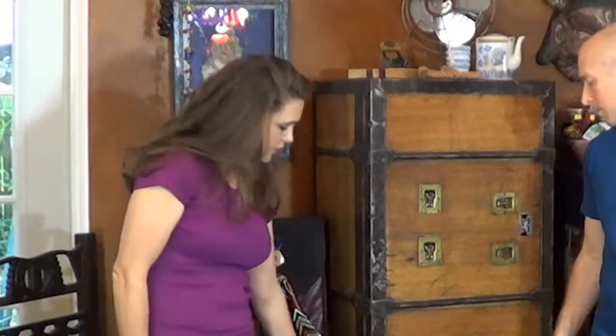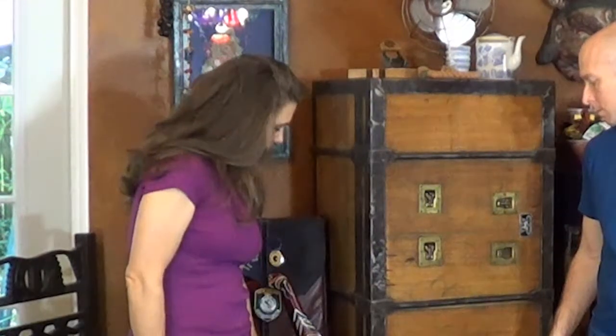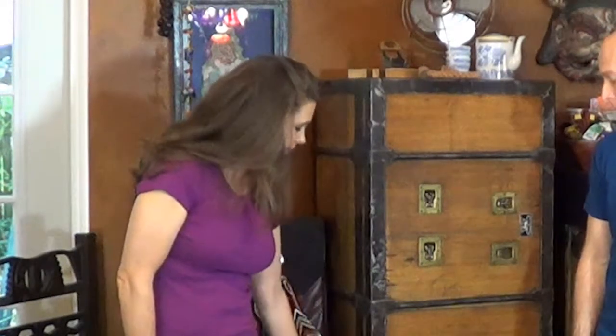So we just used old paint, tried to match it as closely as we could to what it appeared the canvas had been at one time, and rolled the canvas with a latex paint. So using that wood glue or PVA, polyvinyl acetate type adhesion, and with the latex also kind of helped glue and bind that old canvas back down to the base.